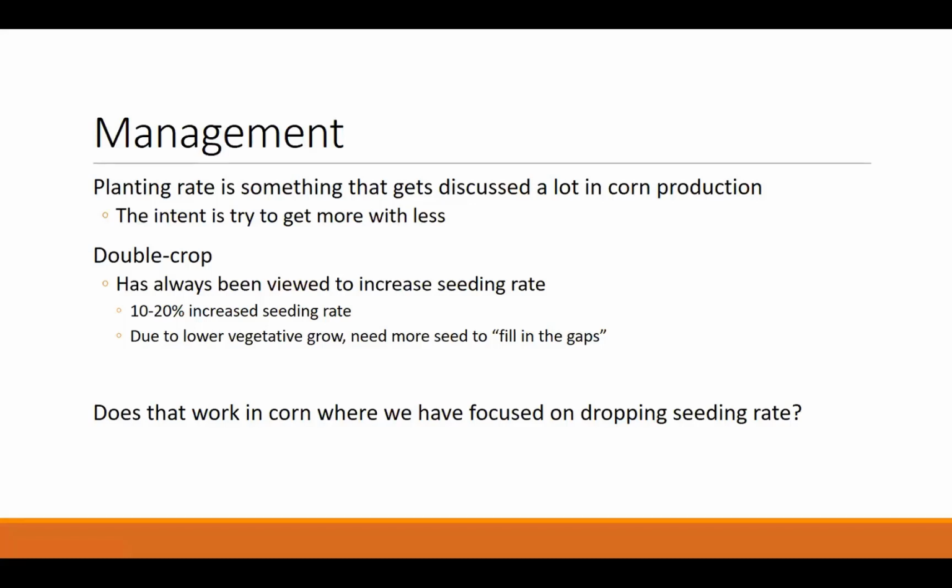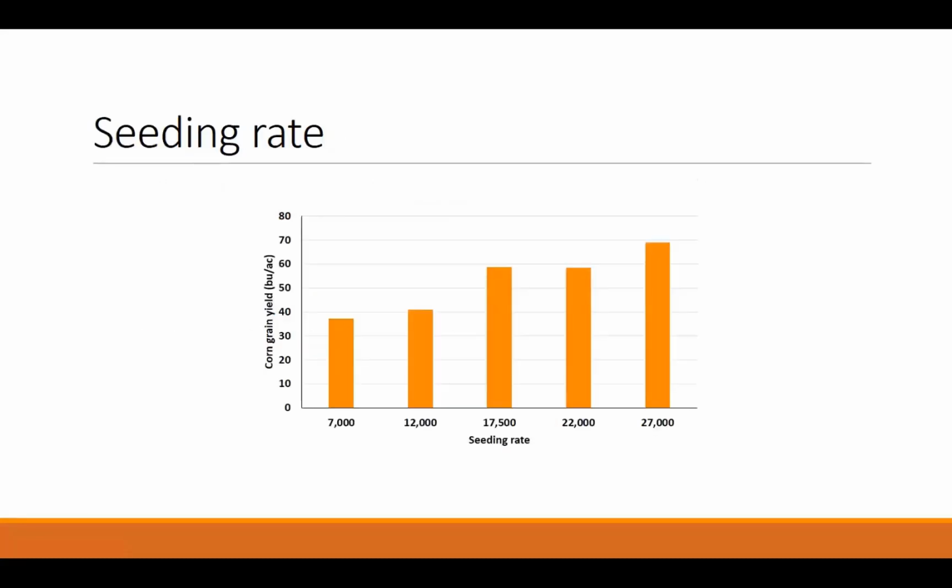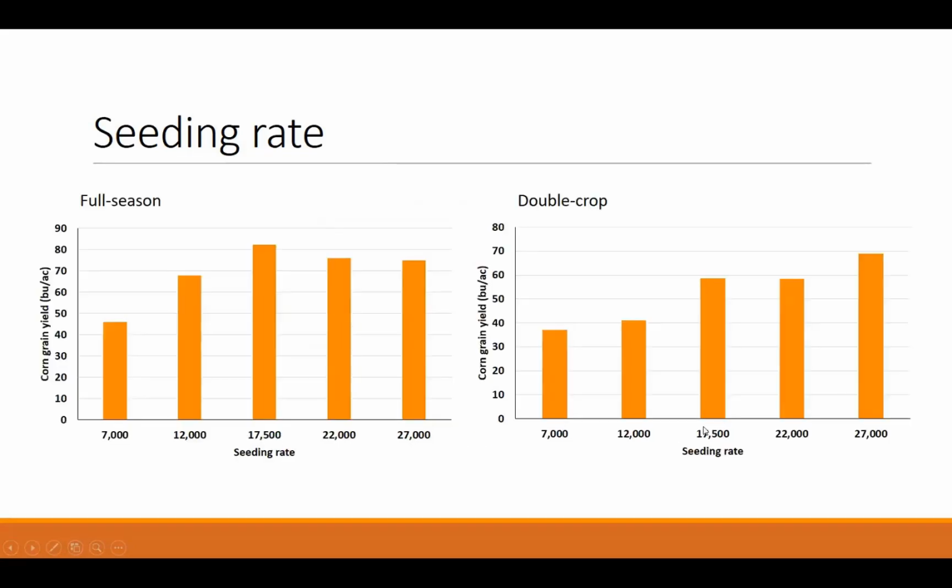So what we did is we looked at double crop seeding rate, and this is the yields that we got, our yield potential, corn grain yield in bushels, and our seeding rate. This is actual plants per acre, the way that we did the trial. We see that we did get almost a tier step up, but it's hard to say what you would have gotten on full season. So we actually did this trial comparing full season and double crop.